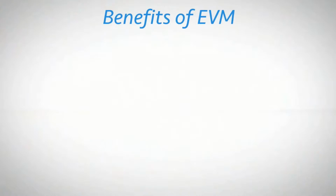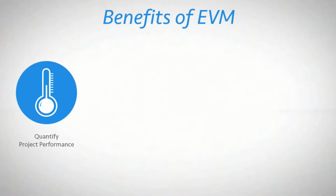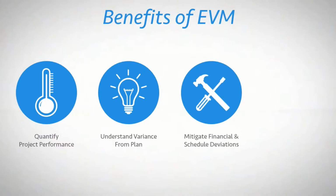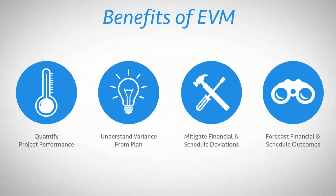Earned value management helps ensure that a project is completed on time, within budget, and according to specifications. More specifically, project managers and project accountants can use EVM to quantify and measure project performance, to provide a warning system for departure from a baseline, to minimize risks associated with cost and schedule deviations, and forecast the financial and schedule outcomes that a project is headed towards.